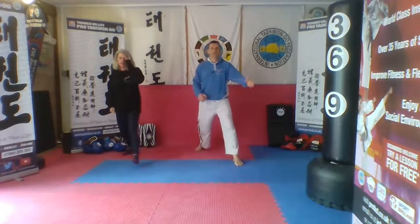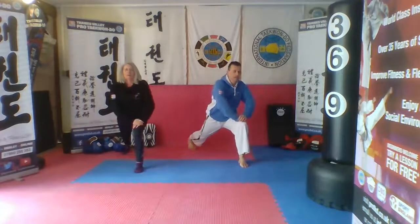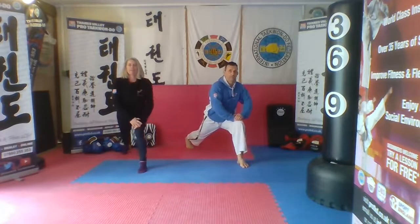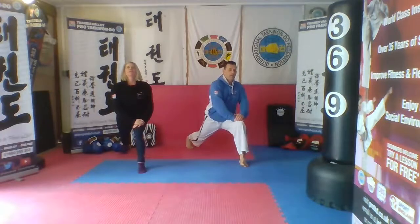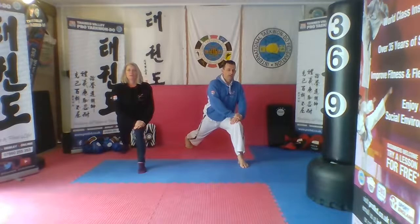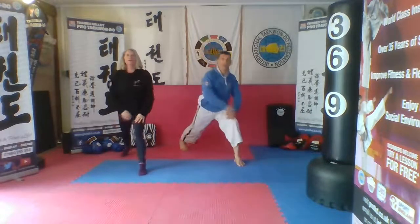Here we go. Left leg out into a left lunge. Full facing. Do your best not to lean forwards here. Actually, body upright, you immediately feel much more of a stretch on that rear thigh. Okay, and straighten the leg and down.